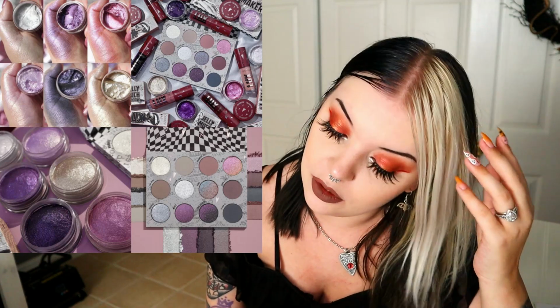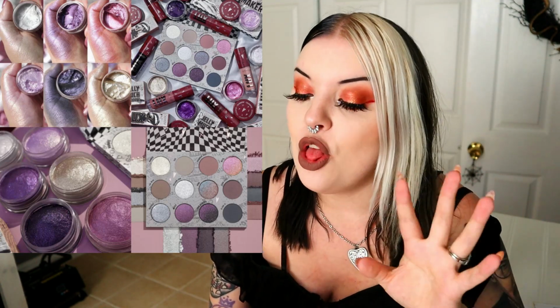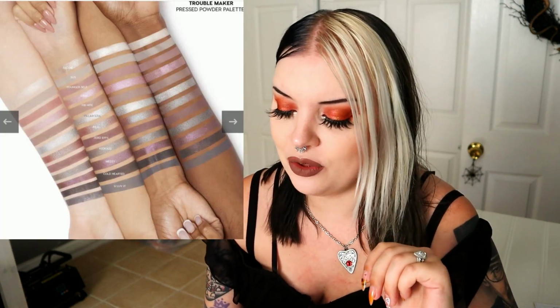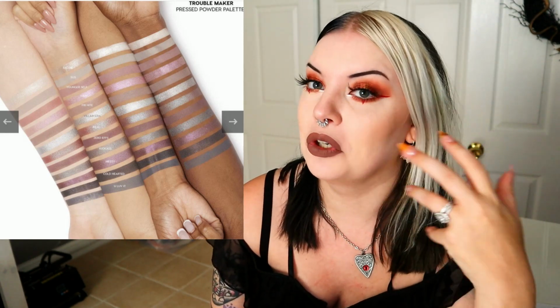Let's just talk about the palette, because that's really what I care about. I don't care about the Velvet Luxe lips. The Jelly Mutches are fun, but not a necessity. The palette is so pretty. It's giving me early 2000s pop diva. I really want the all over white glittery or silver eyeshadow to come back in style, because it looked so tacky and crappy back in the day. But tell me why I still lived for it.